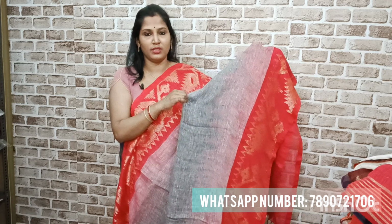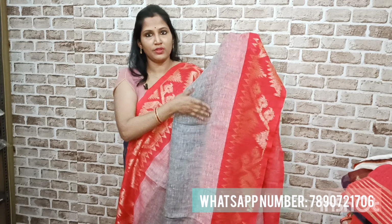This is another linen Jamdani saree. The base color is grey and both side border is in red with golden zari weaving border. It's Korath weaving border and it has the ikat motif in the border portion. See, in the border portion you can see the ikat weaving work. All these are hand woven work. Beautiful saree, and the pallu comes with small buttas on it. See, these are small buttas in the pallu portion, and it has the contrast blouse piece. This is the contrast red color blouse piece.